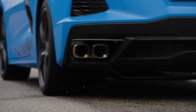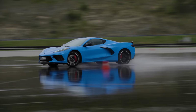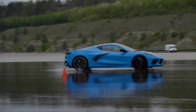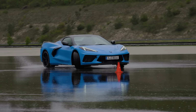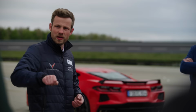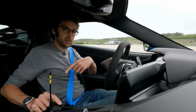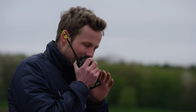OK, so now we've got everything off. Yeah, look, I've got it here. All right. That's the first spin of the day, Dan. So we're clearly going with the Gilles Villeneuve approach here of find the limit and then work back from it. I should introduce him really. This is Dennis on the radio here. I can't talk back to him, he can only talk to me. But he's the one giving the advice and the instructions and the praise or the damning comments.